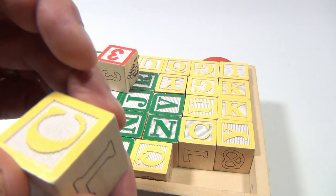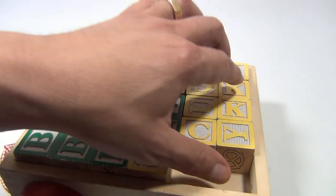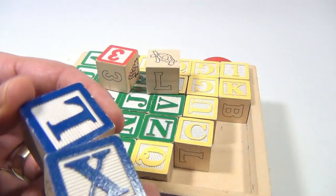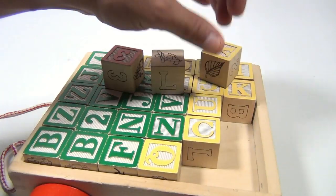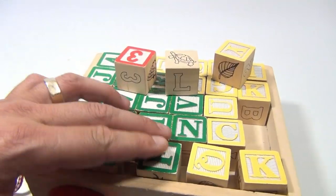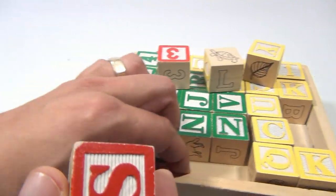There's blue on one side, yellow on the other, and then pictures and numbers. Cool things. See how colorful? So you can stack the blocks, you can arrange the blocks in here. Lots you can do. You can use this little cart too if you want.